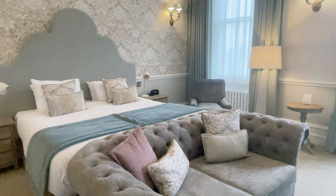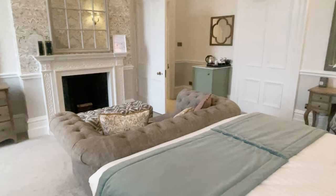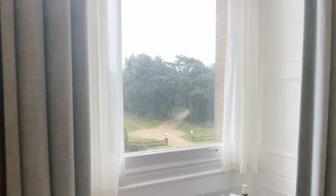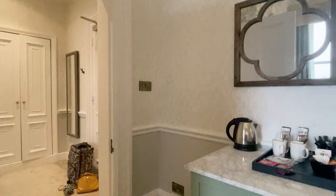Let's have a look over here. Oh, wow, look at this old-fashioned phone. So cute. And then the lamp is just beautiful. This place, I just can't get over how gorgeous it is. It's stunning, absolutely stunning. If we look outside here, let's see what the view's like. I mean, I know it's raining, but wow. How gorgeous is that?